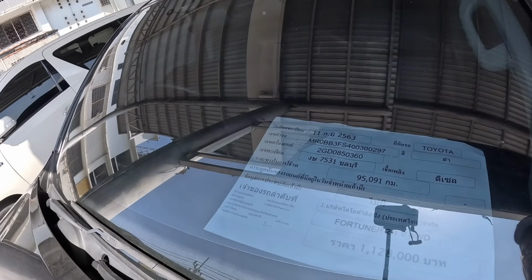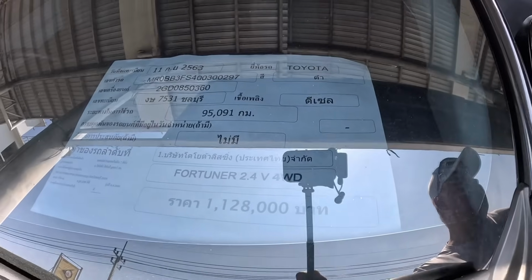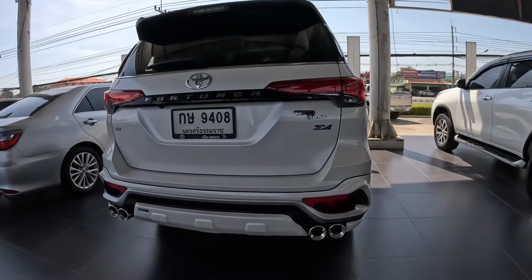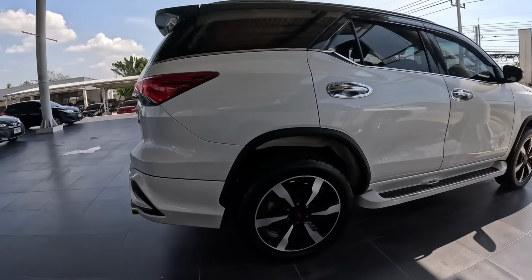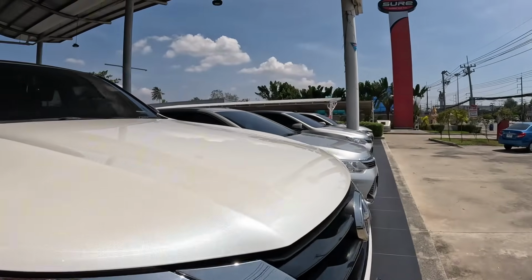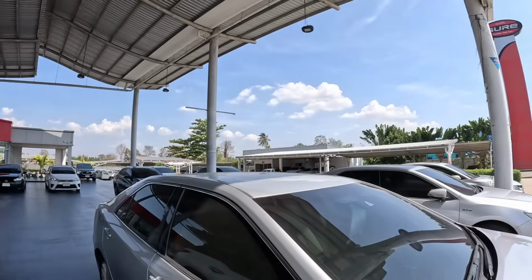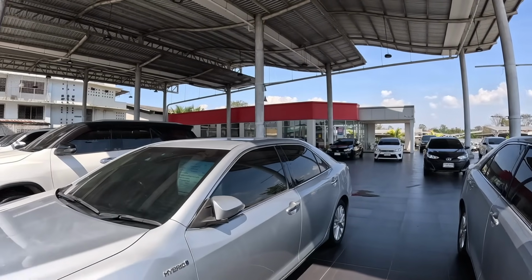It's a Fortuner 2.4 V four-wheel drive, 1,128,000 baht. TRD Sportivo. Look at that. Quad pipes. Nice wheels. And no price on it. I've been here before, guys. I'm sorry. Look, it's Thailand. They're not overly friendly and happy and willing to participate, especially when I'm just making a video and not buying a car.